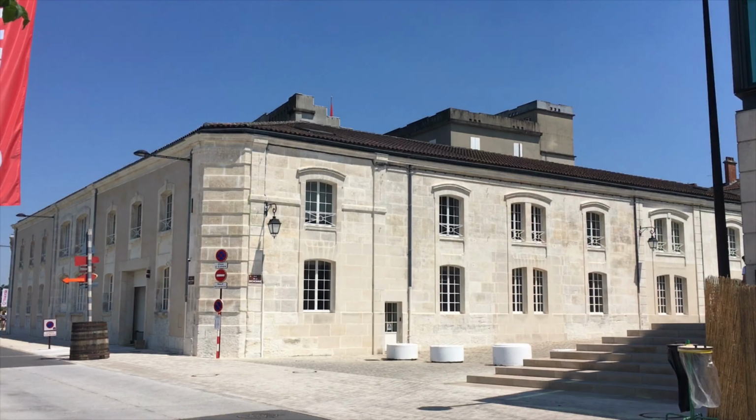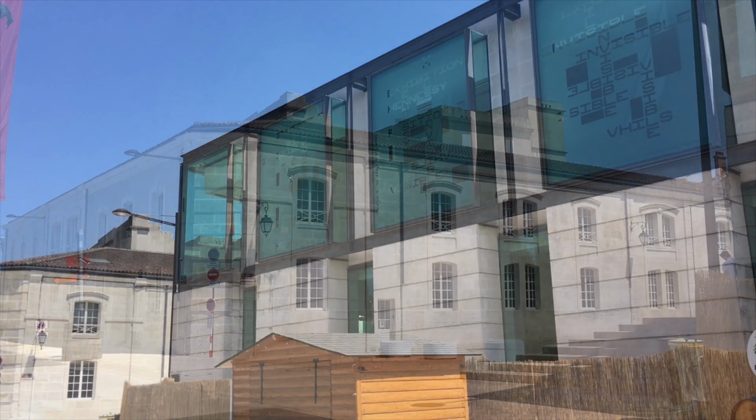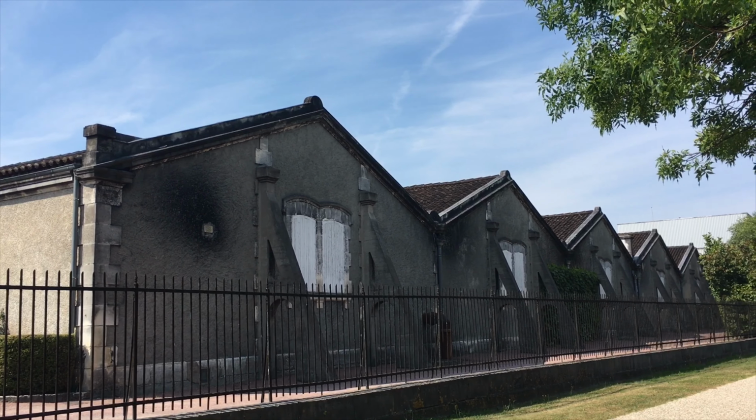The Hennessy mansion has a beautiful location at both sides of the Charente River. The main building with the reception and the visitor center is on the one side, and the warehouses where the eau de vie is stored is on the other side of the river.